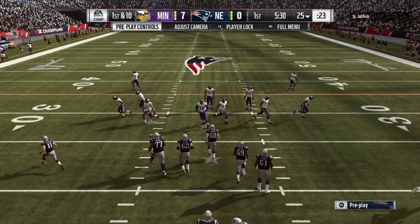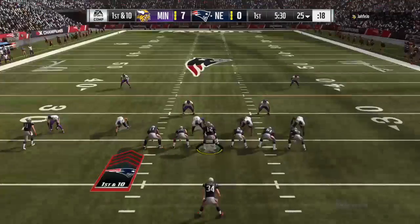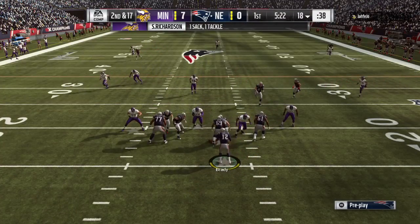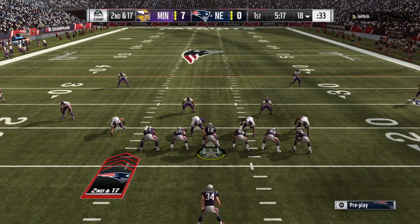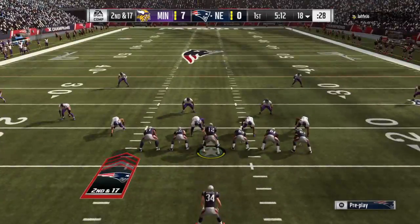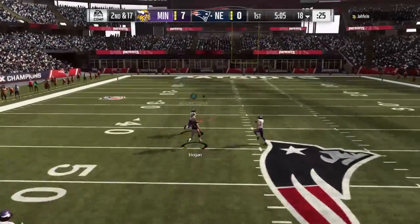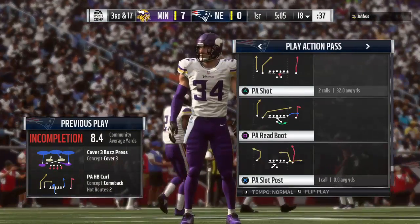So Brady and the Pats take over first and 10 at their 25-yard line. A play fake for Burkhead. Now Brady, and he'll be wrapped up around the waist and pushed down. Sheldon Richardson breaking through to get him for a loss of 7. Now Brady throwing on second down. He's going to air it out deep for Hogan. They went for a big play through the air on second down. Couldn't connect. Now it's third.